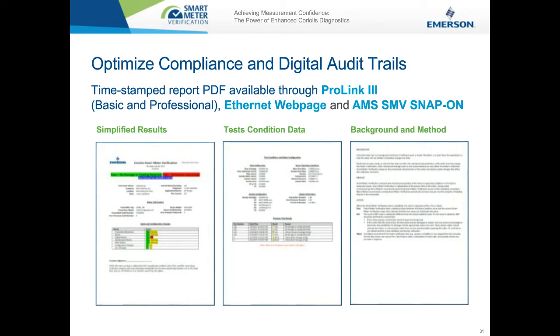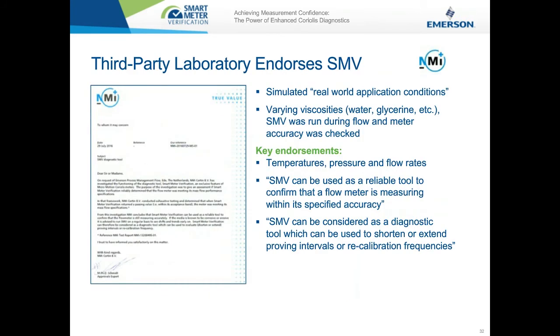And now I'm going to hand it over to Tom, and he's going to walk through some of the third-party testing that's been done with some of these diagnostics, as well as some really awesome real-world stories about how Coriolis diagnostics and reports are making people's lives easier. Fantastic. Thanks so much, Taylor. We've got some real nice questions coming in, too, so I think that'll be a very enjoyable part of this.